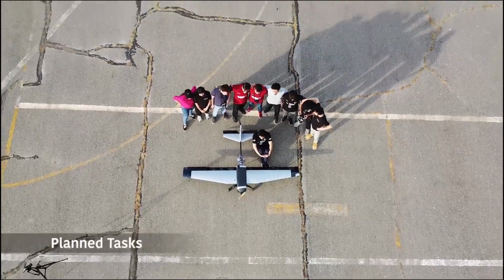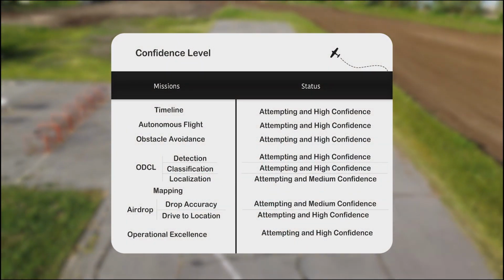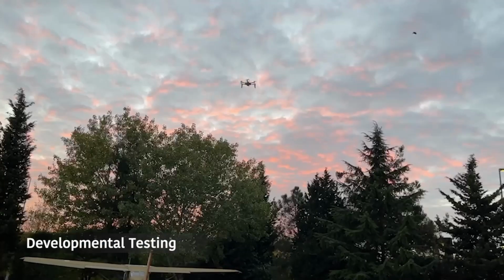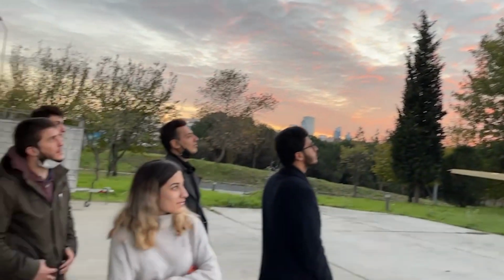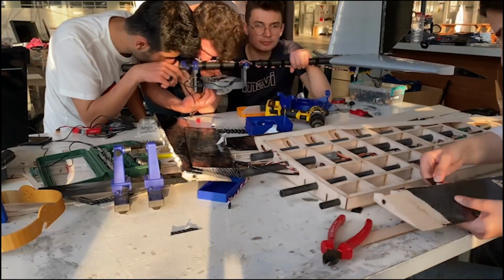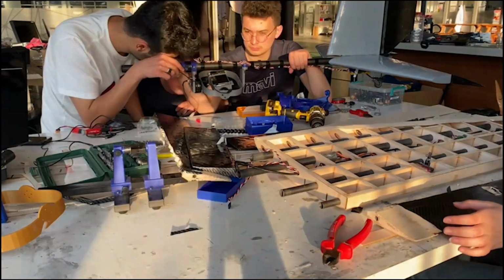In SUAS 2022, ITUNOM attempts all of the missions with the Coffin and the self-confidence levels are indicated in the table. Several types of tests have been conducted throughout the year. All the subsystems are tested first with the simulation environments, then with the test planes and copters our team has. Before integrating all the subsystems into the Coffin, we make sure that every one of them works properly.